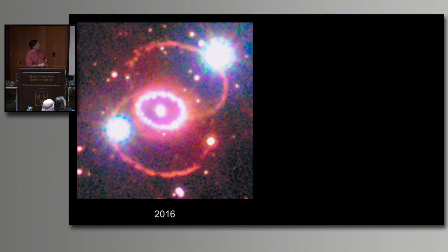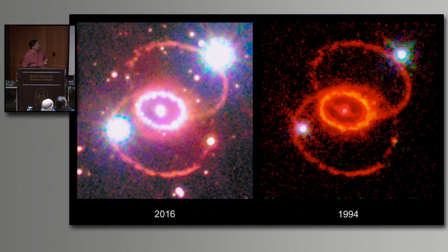Actually, this should say 2017. I thought this was the June 2016 image. It's actually the January 2017 image. I'm wrong on that. But you can see that here is where the supernova occurred. This ring here and these other 2 rings were pre-existing. They were out there. Actually, I'm going to show you. This is what Hubble saw in 2017, and this is what Hubble saw in 1994. I'm going to use the 1994 image to show you the details.